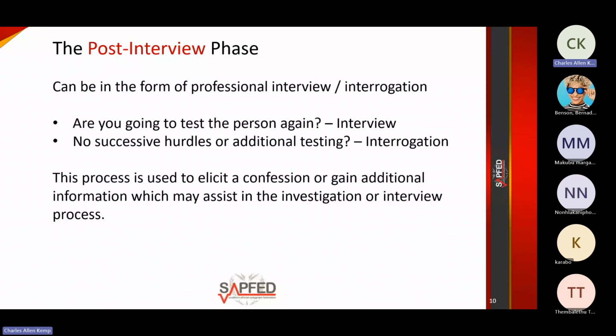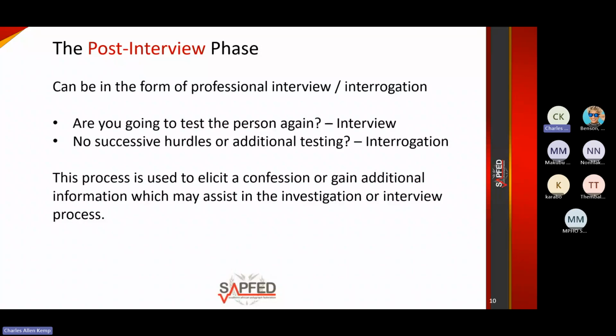And this can be in the form of either a professional interview or an interrogation. And that depends on the circumstances. So for example, in a screening test or pre-employment test, you might have to test the person again. And if you do that, you can only conduct a standard interview. You cannot interrogate a person if you have to test them again, because if you interrogate a person, you are loading them cognitively on the particular subject.